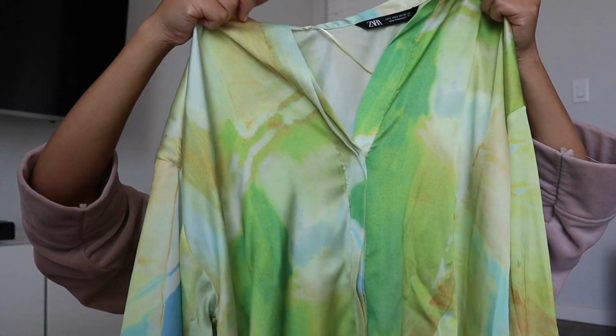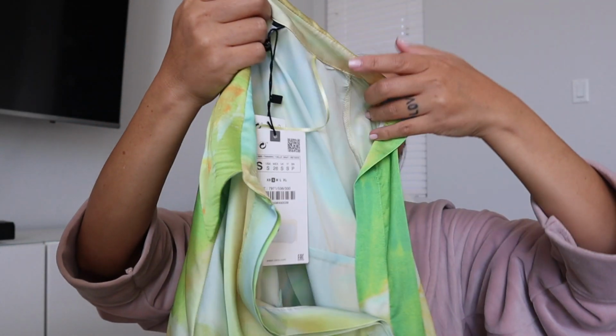So the buttons in the front are hidden, thank goodness. So this one I got in a size medium and it is 49.